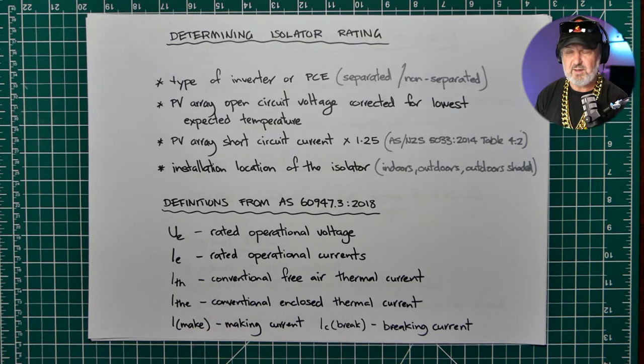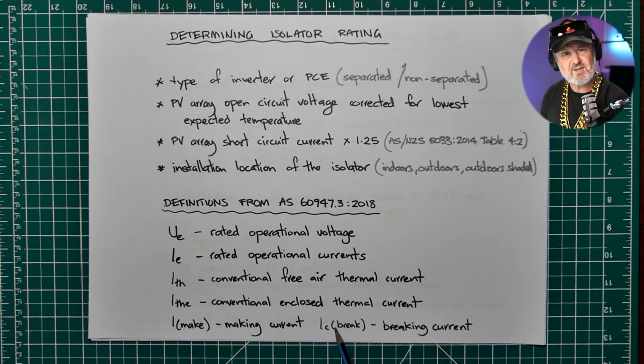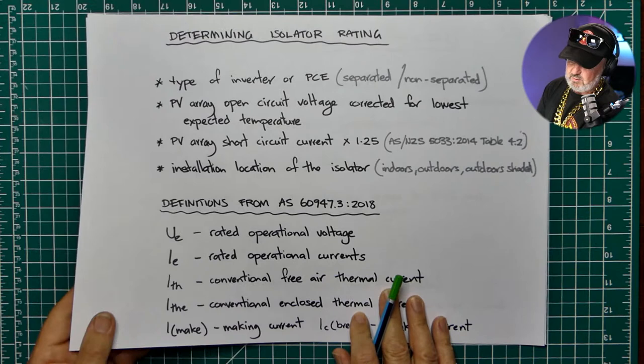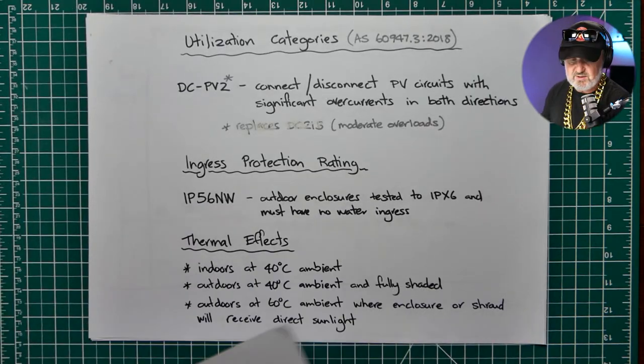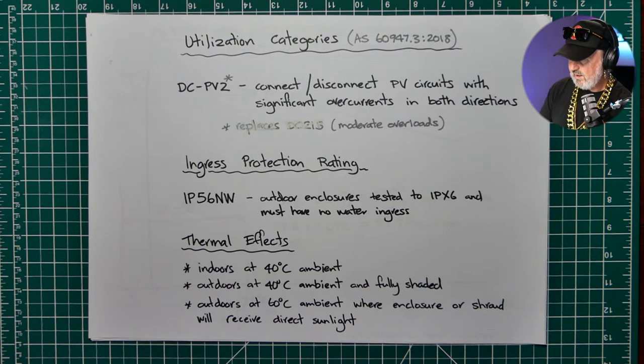So products tested to 60947.3 already had these tests done on them, but they weren't often published on the data sheet of the switch disconnector or DC isolator. But we now need to have those, so that's pretty important. I was looking at some data sheets from very good quality products from yesteryear, and they're probably still perfectly suitable, but the old data sheets just don't mention those. So let's go through a few other things.